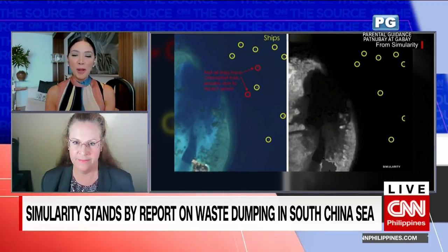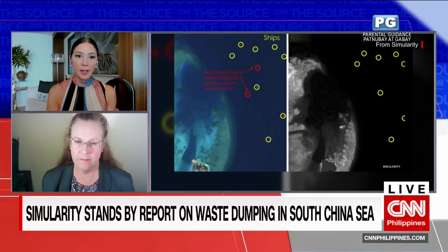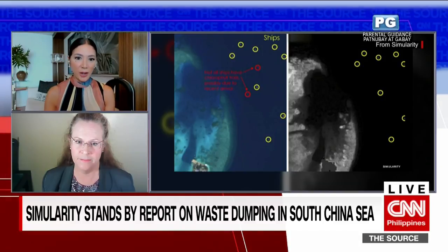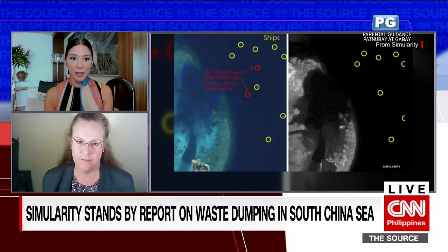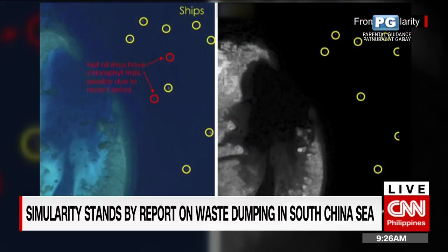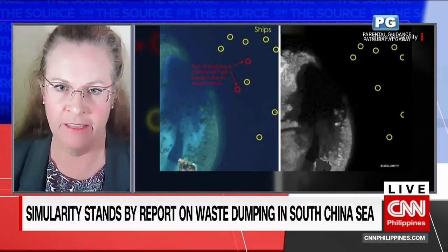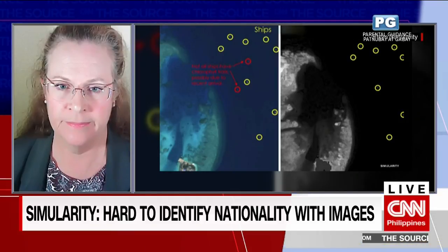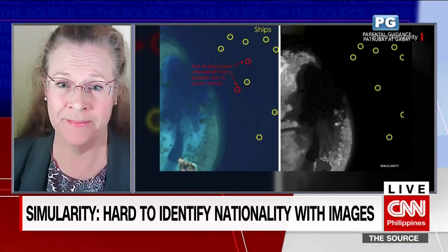Okay, so let's talk about the ships that are seen. From what I read, there were over 200 ships anchored in the Union Banks area. Is there a calculation on how much human waste is actually dispersed at sea? Right, we did a calculation on that, and it's about 1 ton per day for the 236 ships that are there in the Union Banks as of June 17th. 1 ton? 1 ton. Okay.